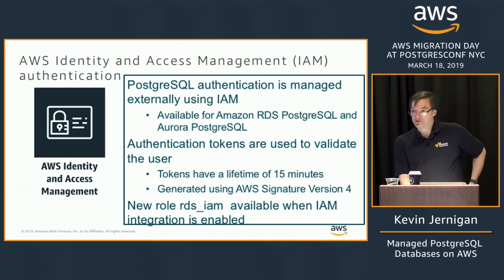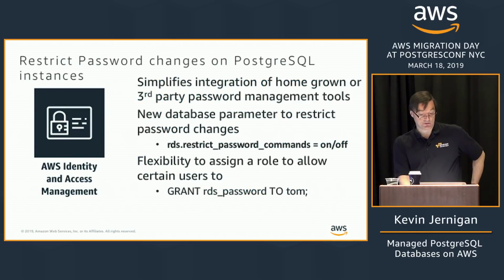But then we've also integrated both Aurora Postgres and RDS Postgres with IAM for authentication. So IAM Auth, as we call it for short, generates very secure tokens using AWS Signature version 4 that only have a 15-minute lifetime, so they get rotated frequently. It's really hard to break through the security of this approach. This is seamlessly integrated with both RDS Postgres and Aurora Postgres. So it's a fairly new feature for both of those services.